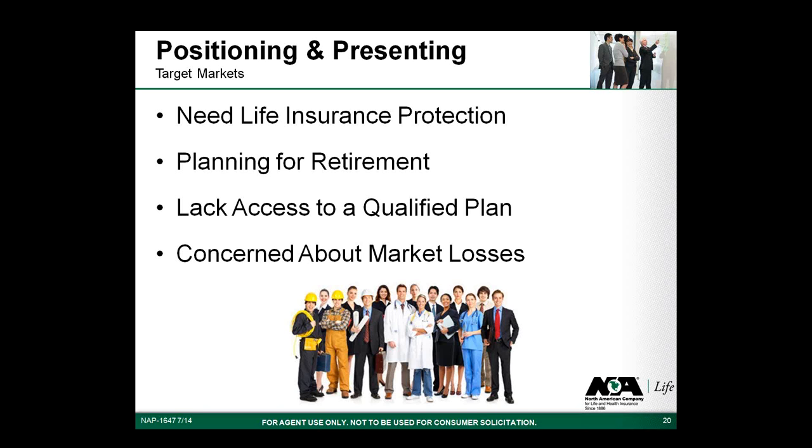And clients that are potentially concerned about market loss. As we always talk about with IUL, the great upside with IUL is there's upside growth potential and there's protection from downside risk. There's protection from downturns in the market because the money isn't directly tied to the market. We're just using index options to determine interest rates that we're crediting. So we have the zero floor on an annual basis. So the client that's concerned about market losses and is looking for something that can provide them with a little protection from downturns, the IUL is a great option to look at.